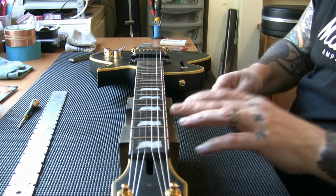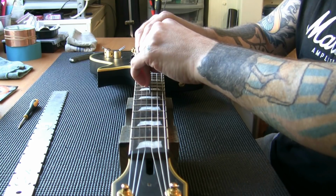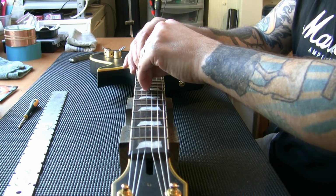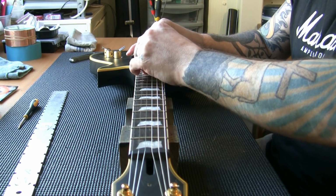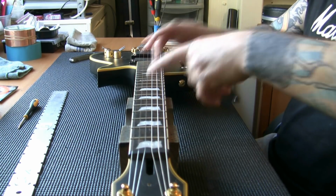A minute, 1, 2, 3, 4, 5, 6, 7, 8, 9. There you go, you can hear that rocking. And fret 15. Hope you can hear that. So frets 9 and 15 need attention.